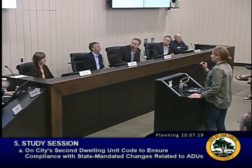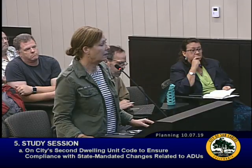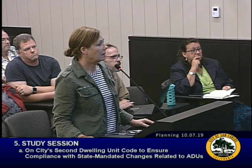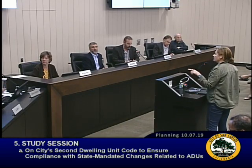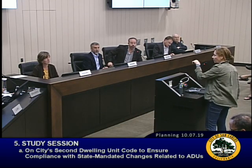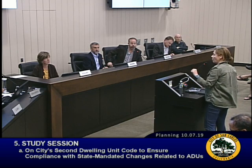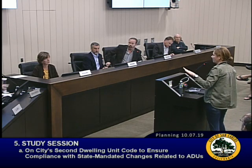Yeah, sure thing. So through the chair, currently that's correct. However, the new state law would get rid of that. So basically, if you convert a garage, you cannot require replacement parking. Oh, okay, sorry, then I may be misspeaking here. I thought I saw in one of your last slides that if they didn't have parking, they wouldn't be able to convert their garage. That's in the code now. So that's one of the things we'll be having to change.